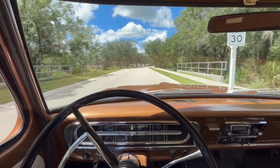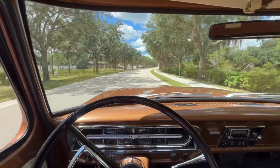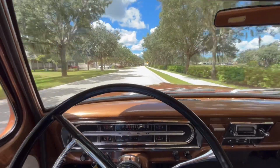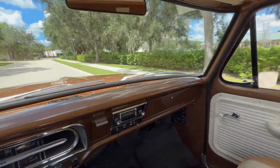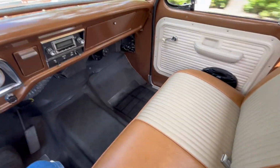We are now going for a ride in our 1972 Ford F100. Very nice restored truck here at Skyway Classics, featuring a brown exterior, fresh wheels on it. Going into the interior now, as you can see, we have a little bit of a tan and brown combination. Very comfortable bench seat to hold 3 or 4 people.